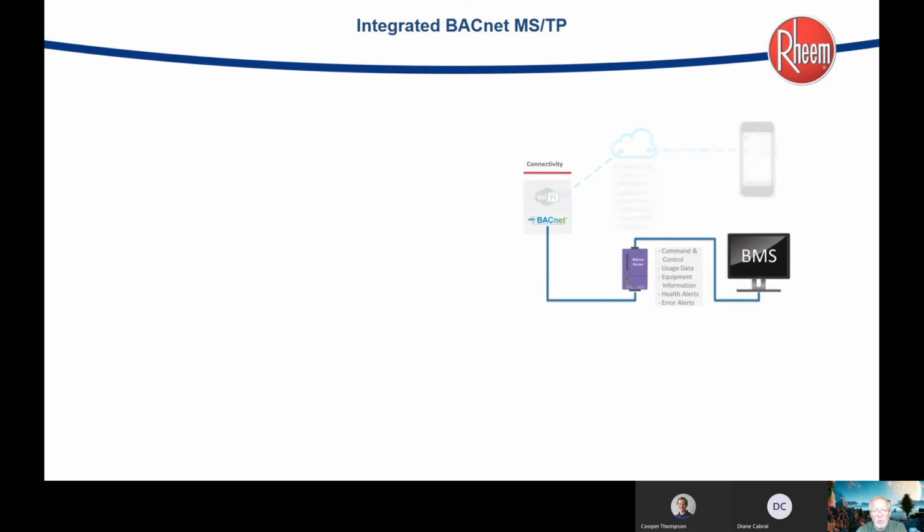This slide doesn't work for some reason. The BMS obviously works the same way. You can have multiple units. Like I said, it's BMS and BACnet. It's already on the unit. All you have to do is plug into it and let it go.